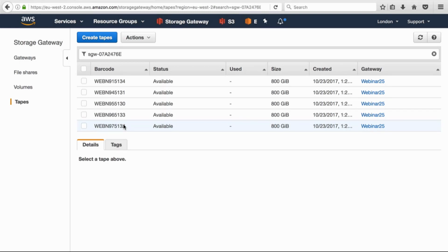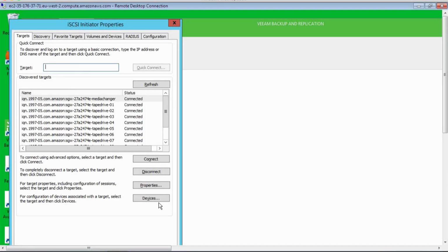Okay, so now we have a storage gateway. It's running. We have some tapes. Let's go ahead and connect it with our backup application. So I just switched over to my backup application. Again, what we want to do is we want to connect Storage Gateway via iSCSI. And we do that with the iSCSI initiator. We plug in the target IP of where Storage Gateway is installed.